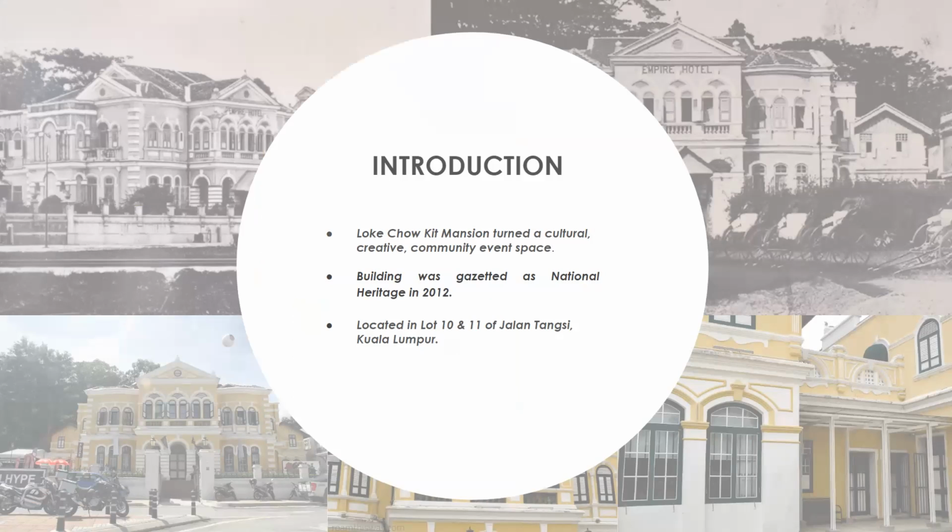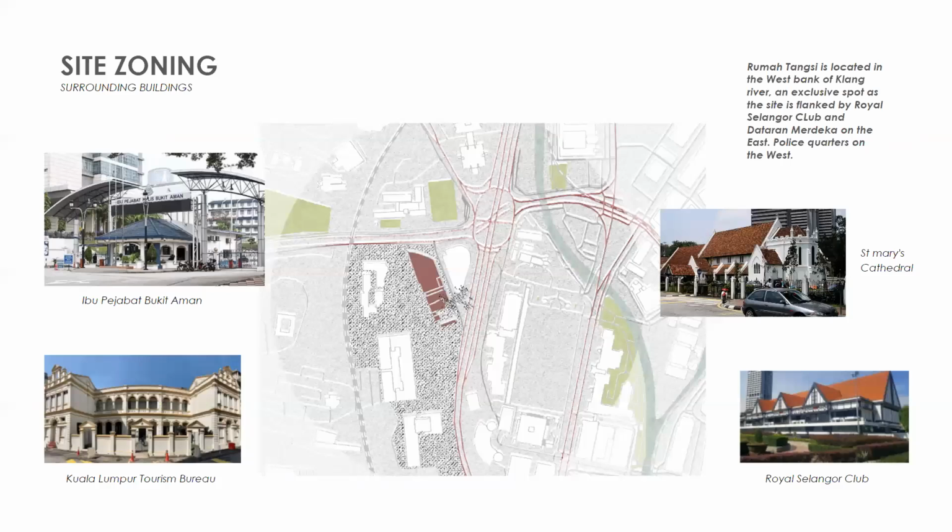It's located at Jalan Tangsi, Kuala Lumpur, and the site is surrounded by places like Ibu Pejabat Bukit Aman, Kuala Lumpur Tourism Bureau, St. Mary Cathedral, and various popular landmarks around the area.